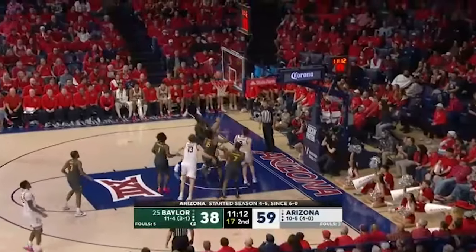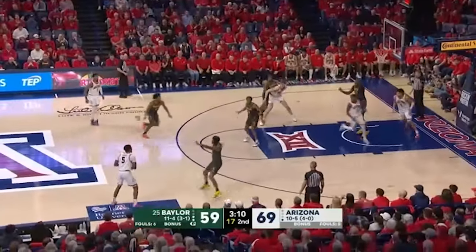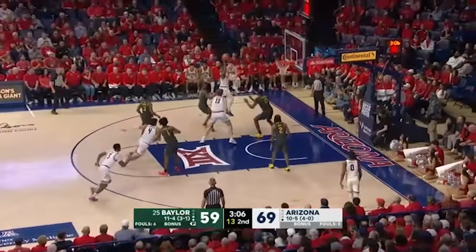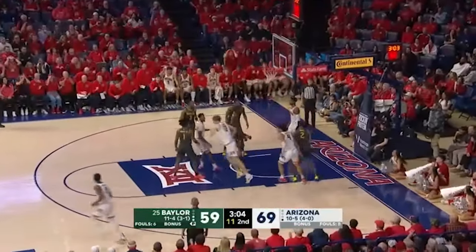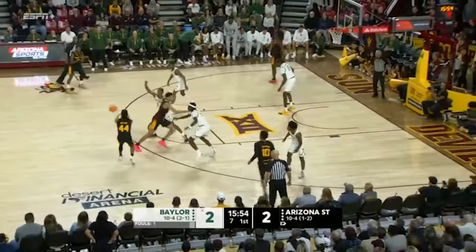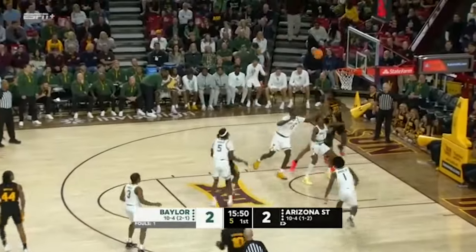Yeah, Lower still a little floater off the window, wouldn't fall. It's all out of this 1-3-1 zone, being very active with their hands, getting in the gaps. And Arizona has been settling for a lot of tough shots. Wow, look at Basar as he obviously haven't seen them yet and don't expect to. Tough shot for Mason, might have been tipped.